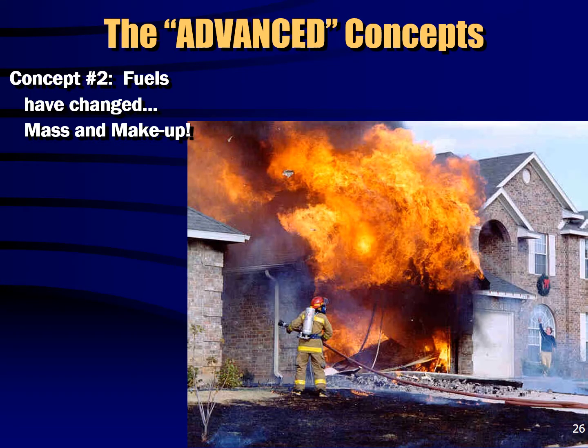The advanced concepts. Concept number 2: fuels have changed, mass and makeup. What I want to go into here is just the difference between old and new construction, and I want to talk about a few main points. The first one is the construction materials themselves.